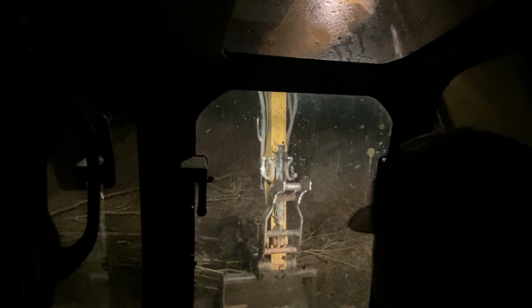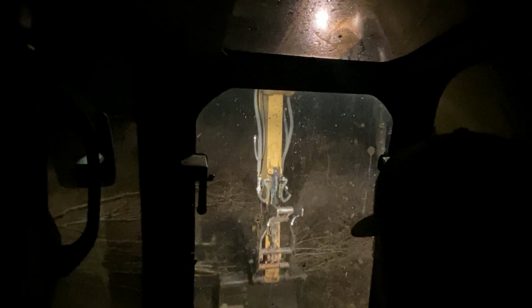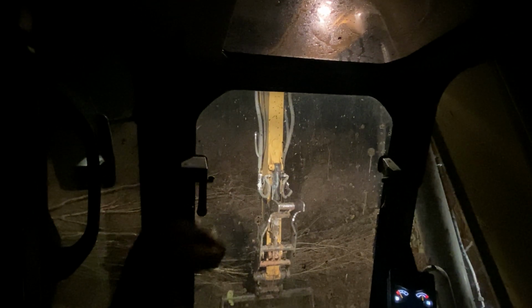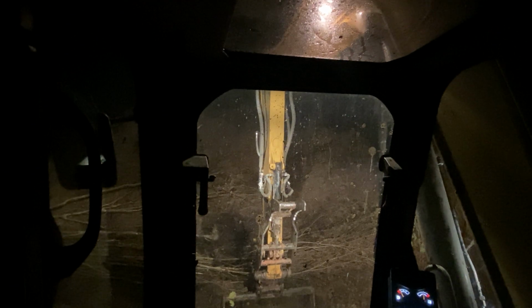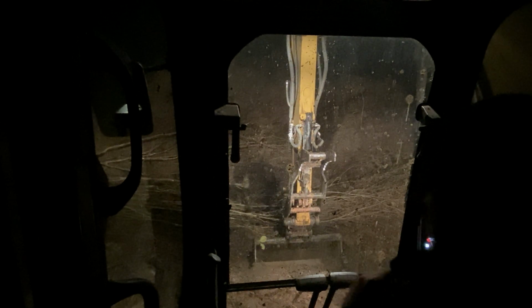Let me see. I'm still going to use my logs. I was hoping I was going to be able to walk out across that. Better to be safe than sorry. I don't know if y'all can see very good what I'm doing here. There you go. Maybe that's a little better.